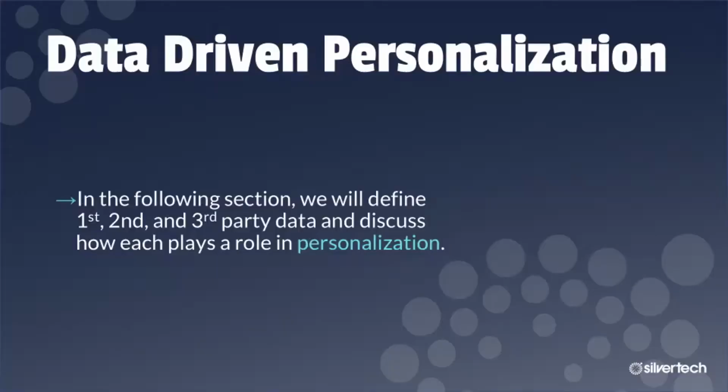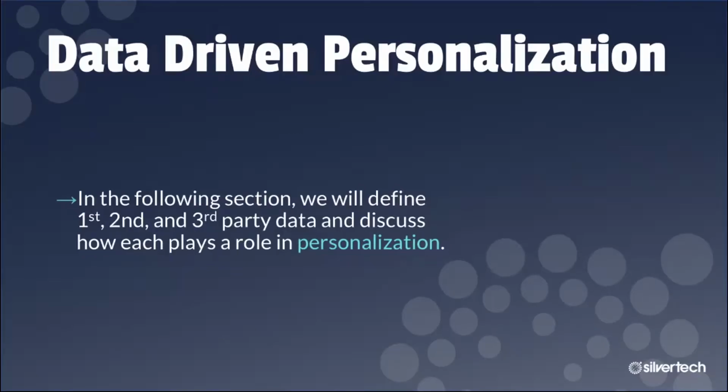Once we've done all of that, the nice thing about everything up until this point is that a lot of you can do it on your own. You don't necessarily need a partner or a tech team to do it. A lot of that's planning and strategy around how people are going to engage with this site and what type of content you need. Once we get to driving personalization, now we're talking about data, and this is where you might need some technical help.